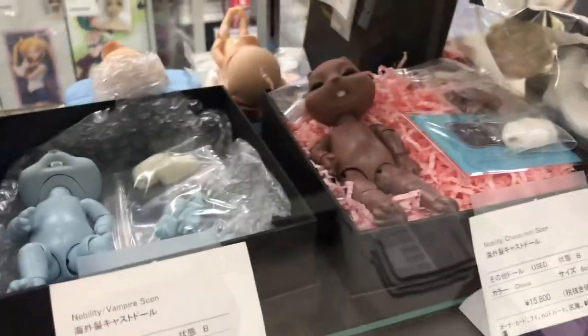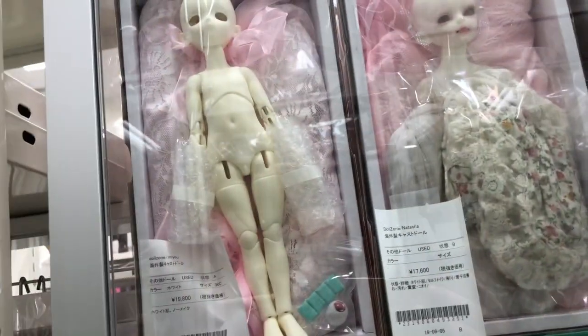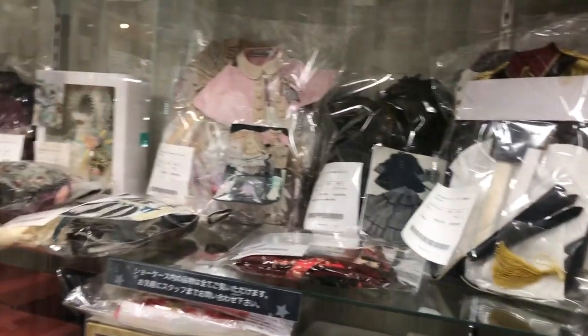And a bigger one. And tiny ones. That's really, really amazing. I really like that. It's just a Dollyteria right here in the middle of all the other doll stores. So I'm really, really happy about that.